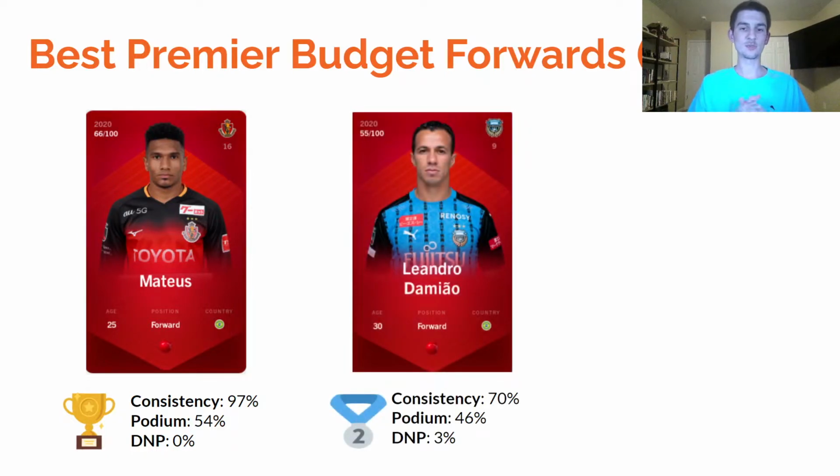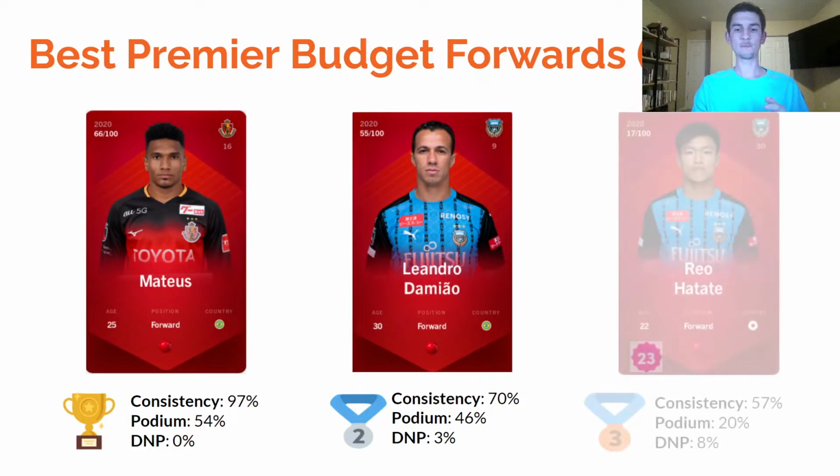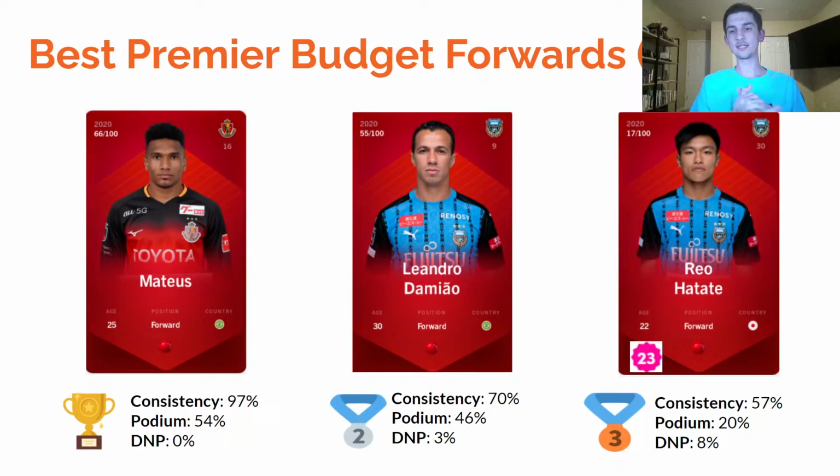Second up, we got Leandro Di Maio. 46% podium, 70% consistency. A little bit of a step down from Mateus in my opinion. Also a good bit older, but still a really, really strong option there. Third, we got Rio Hatate, really young forward. I think he's got a bright future ahead of him from everything I've seen. But if you're talking about trying to get that return on your investment today, probably not the best option.